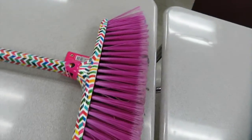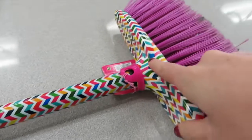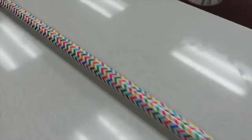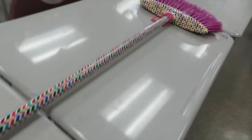So this is what my broom looks like. So this is my broom. It's purple at the bottom. I love how it's like super colorful, and then all these colors kind of trail up to the top. Now I don't have the dustpan with me. It is in the closet and it is locked, so I can't access that. But I did want to show you the broom that I have because there's lots of cleaning supplies that you can get that are actually really fun and don't look like just work.